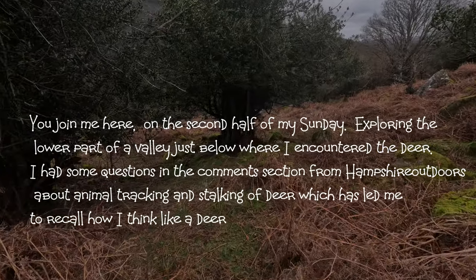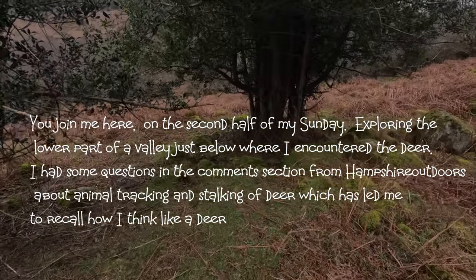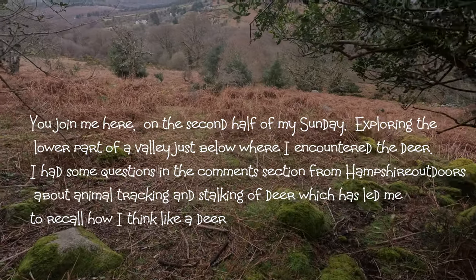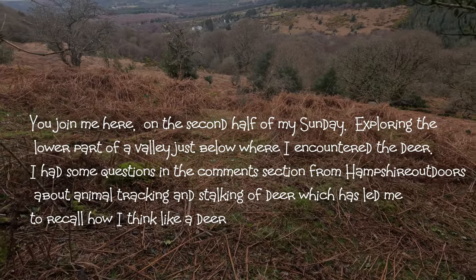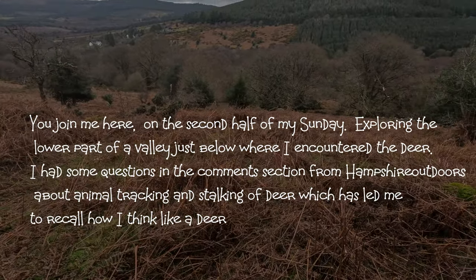You join me here on the second half of my Sunday exploring the lower part of a valley just below where I encountered the deer. I had some questions in the comments section from Hampshire Outdoors about animal tracking and stalking of deer, which has led me to recall how I think like a deer.